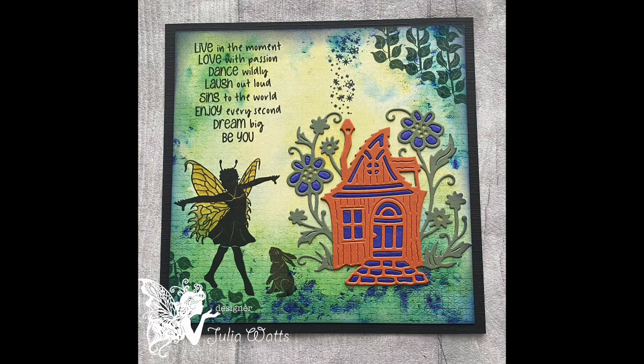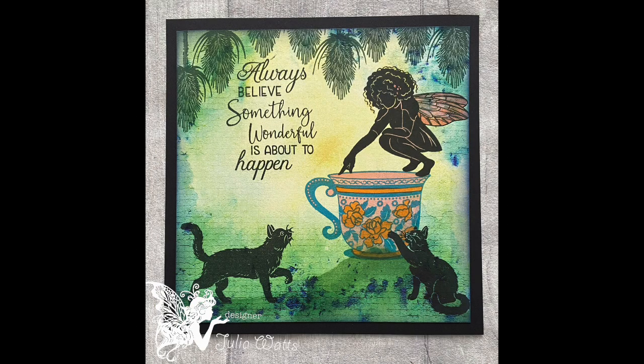Hi Susan, hi Judy. This is Elena, and she was actually brought out with a stamp called the Pond, and the pond's got a little frog with it, and she does have a little critter, which could be like a little circle of water which comes from her finger there, but it's easy to mask it off. And she's sitting on the edge of the fairy teacup.